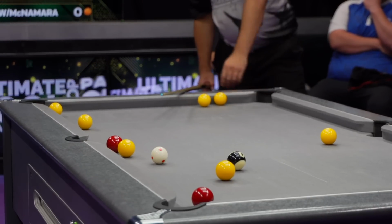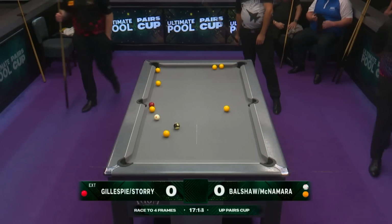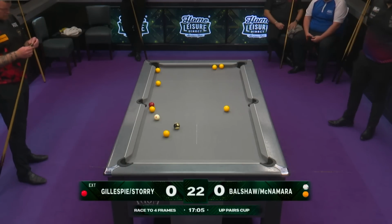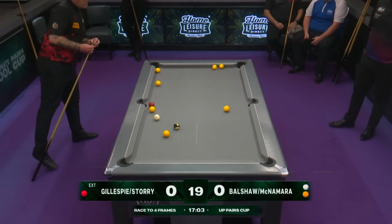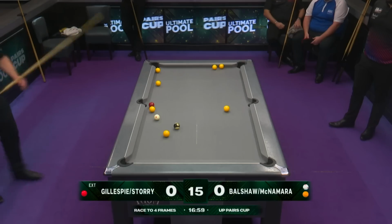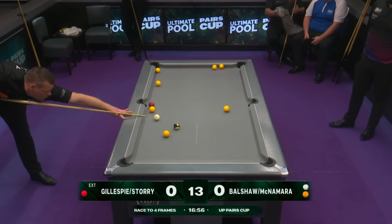And it's slight deceleration there as well. Cue ball got completely wrong. You can see the cue ball, there was no acceleration through the ball, just did not come backwards. So Scott Gillespie needs to bail his partnership out early on here. Almost looked like he changed his mind on the shot a little bit there, Sean.